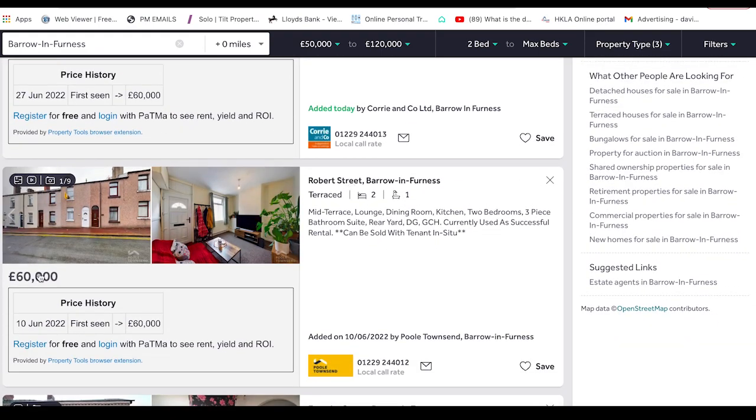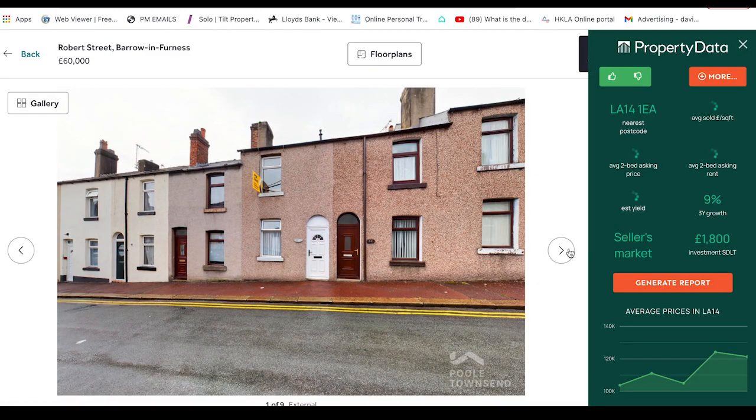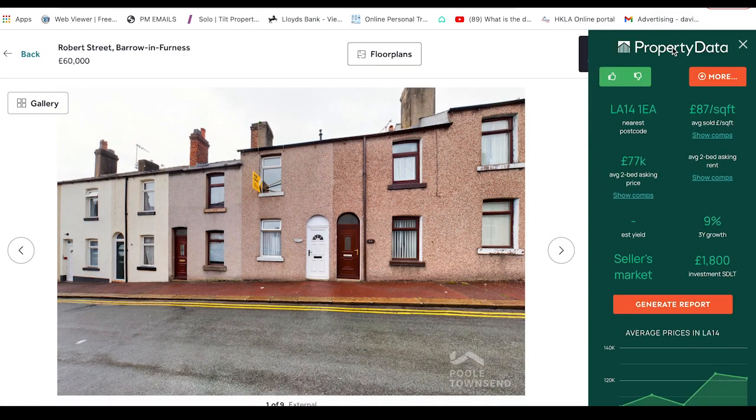Right, let's have a look at this one on Robert Street. It's up for 60,000, 2-bedroom. Let's have a look at the photos. So the software that's loading up on the right-hand side, it's called Property Data.